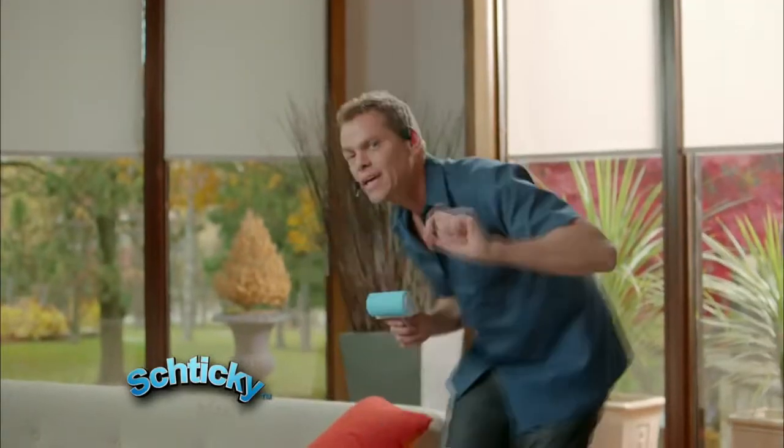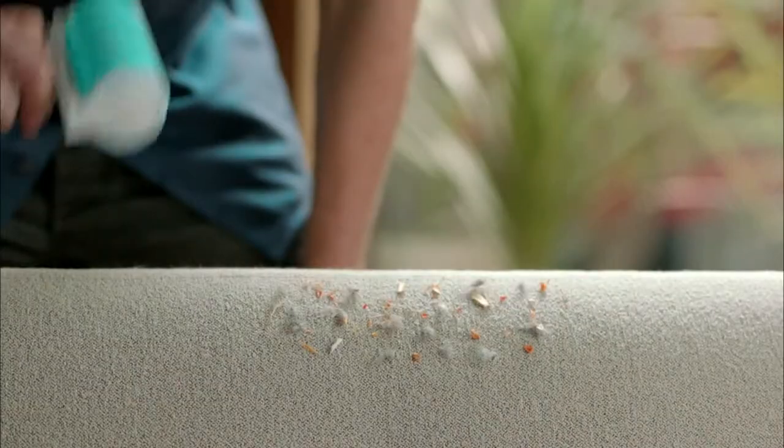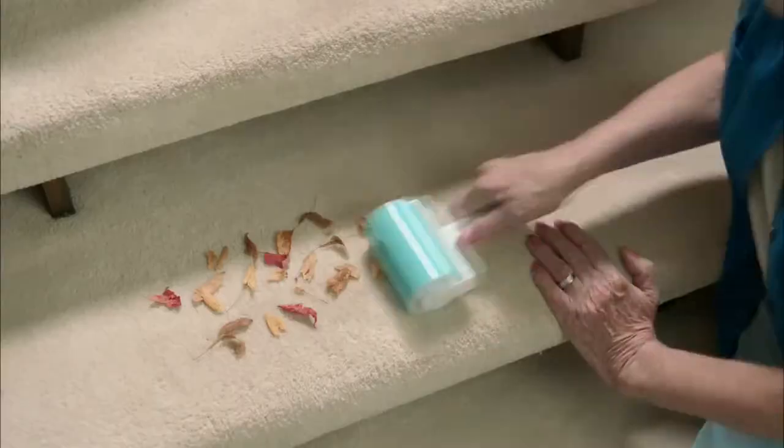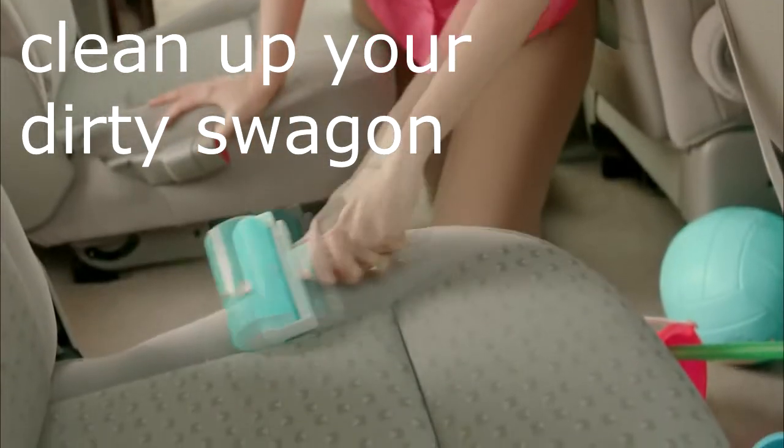You're gonna clean your home in a quickie when you use your Shticky. Now, here's the deal. It's a reusable lint roller and more. For furniture, food particles in the cabinets, debris on the stairs, and even use it in the car. And ladies, you always wanted to stick it to your husband. Now you can.